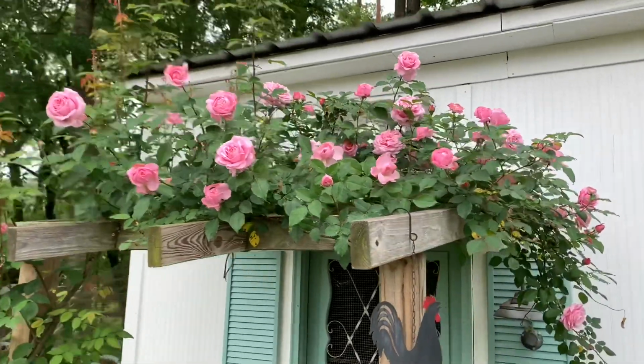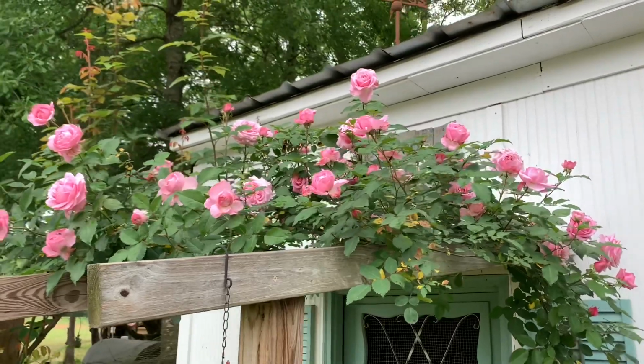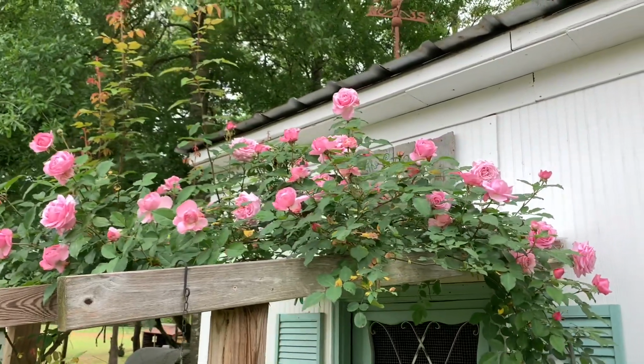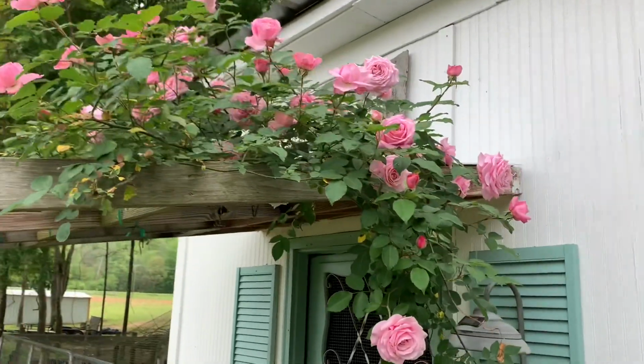Dream, the shrub form of this, is a repeat bloomer, so it'll bloom spring, summer, and fall. But Farmer's Dream is just a spring bloomer, but the show is magnificent.